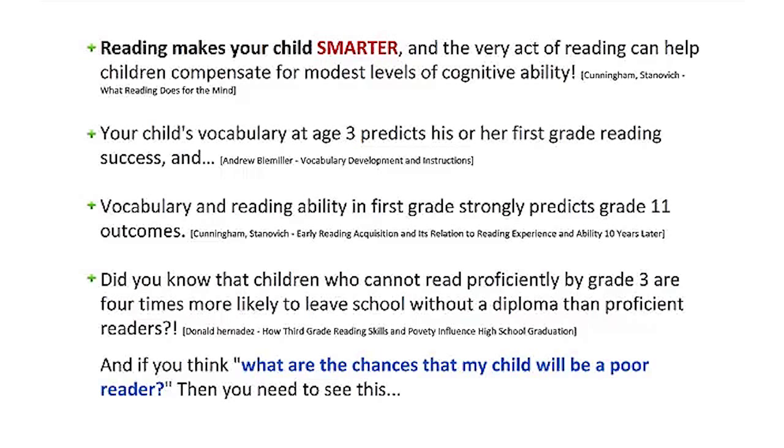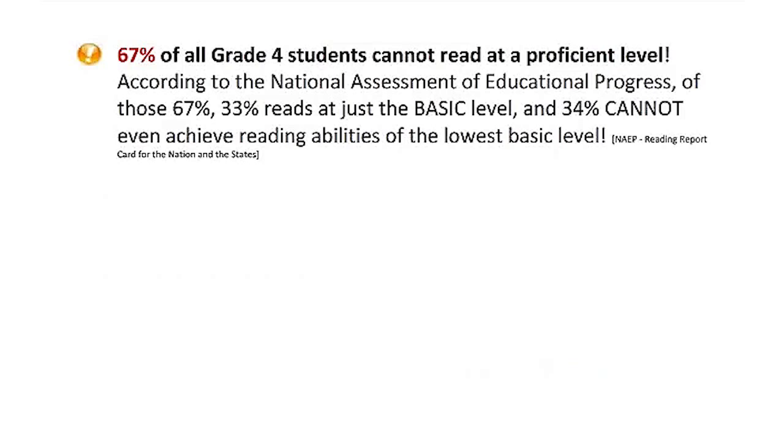And if you think, what are the chances that my child will be a poor reader, then you need to see this. 67% of all grade 4 students cannot read at a proficient level. According to the National Assessment of Educational Progress, of those 67%, 33% read at just a basic level, and 34% cannot even achieve reading abilities of the lowest basic level.